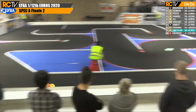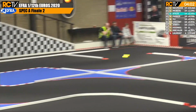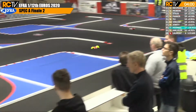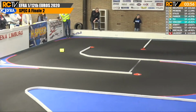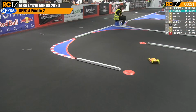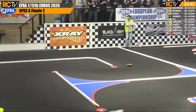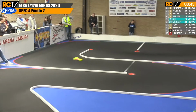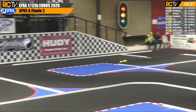Mark Jewett sandwiched in between them. We've seen Neumann come past him. Four minutes in, four minutes of this remaining. Jewett also gets out the way of Mobers, just out the back of shot. So Mobers has no one in between him and the car we are following of Jörn Neumann at the moment. Styles still hanging on to 3rd position. He's got that by some 4.4 seconds from Lewis Parker at the moment.